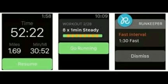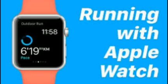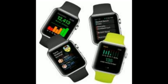Run. Forrest. Run. One of the most popular exercise trackers for iOS is now native on the Apple Watch. And there's a trick to gain distance accuracy if you know it.